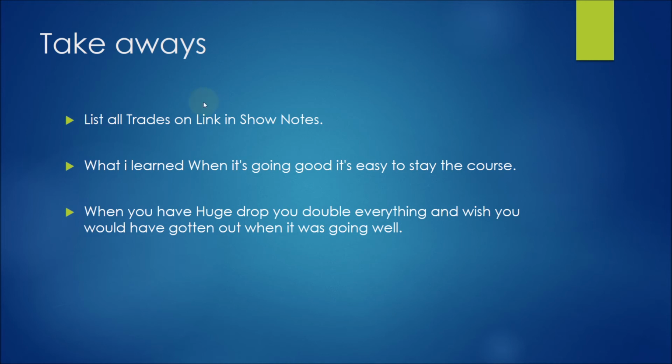So a couple of key takeaways. What I learned was when everything's going good, it's super easy to stay the course. You have a huge drop and you're seeing red, you kind of wish, man, why didn't I get out when everything was going well? I'm one of those people that can weather that storm and it doesn't stress me out a lot. But if you're one of those people that gets super stressed out, oh my gosh, I'm going to lose it all, and it's keeping you up at night, then you might not want to do these strategies, or maybe start off very small.